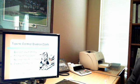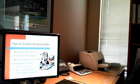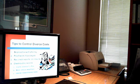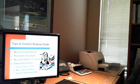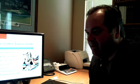Check public records. The county assessor's office is a good place to go. Each county generally has the ability for you to do a search as far as checking out different types of records. Motor vehicle department obviously is another good source that you can check on. Find out if the vehicles are in your name, if they've been set up in a trust, what have you. Internet research. Clearly there's a whole lot of information out on the internet these days. Therefore, I would definitely recommend that you take advantage of it.